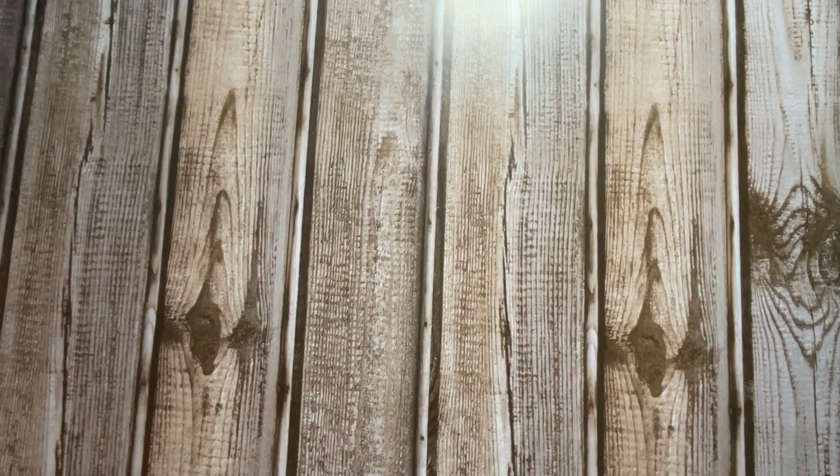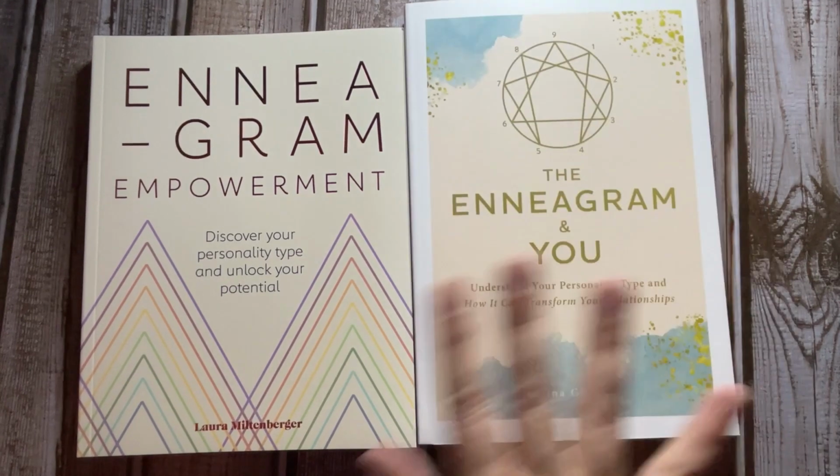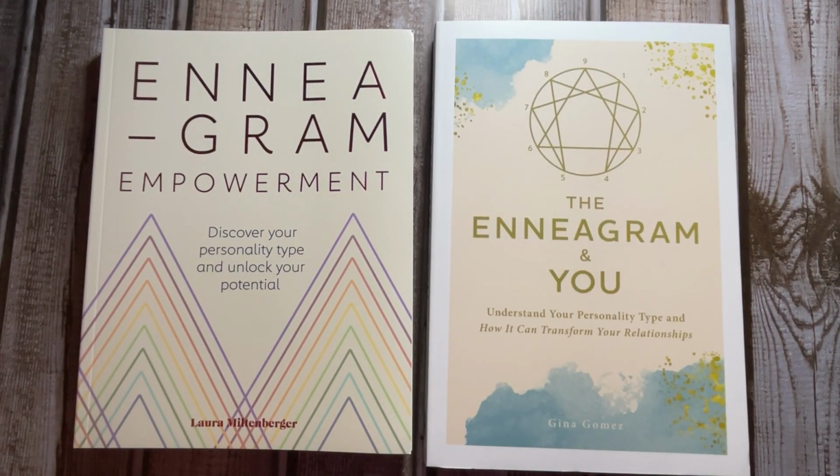I'm definitely into a lot of the personality type quizzes and numerology and astrology and how that all factors in to being who you are. So I actually found these two Enneagram books at Five Below as well. So I'm going to spend some time diving into this and seeing how this stuff also goes back to my astrology and numerology and all of my human design stuff.